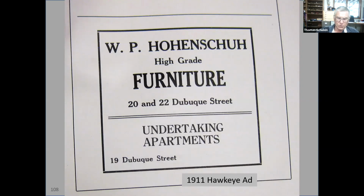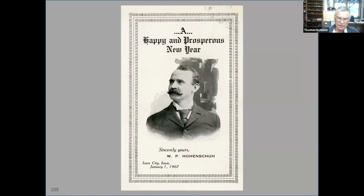Frank Hohenschuh began his businesses in the mid-1800s, operating both a funeral home and a furniture business on Dubuque Street in downtown Iowa City. It was common for mortuary owners to have furniture businesses too. I think you can kind of see how they go hand in hand. Frank died in 1876, and his son William P. Hohenschuh took over the business.